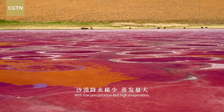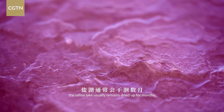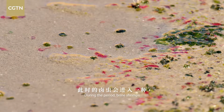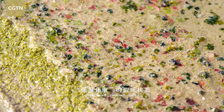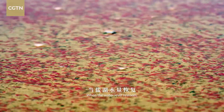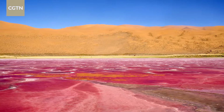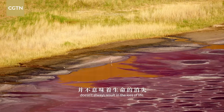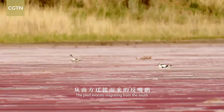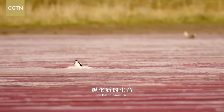With low precipitation but high evaporation, the saline lake usually remains dried up for months. During the period, brine shrimps enter dormancy in low humidity. When the water level restores, they are revitalized. The drying up of the lake doesn't always result in the loss of life. The pied avocets migrating from the south are using the warmth of the lake to hatch new life.